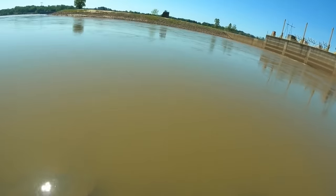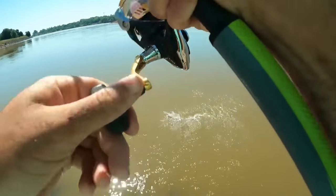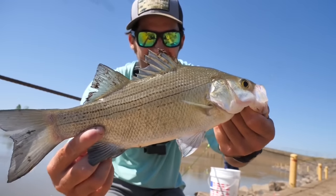That's a good fish. Oh, it's a big white bass. Finally got a good white bass. He hit it so hard. I got excited, I thought maybe it was gonna be a big old crappie. Well, there's my first decent white bass catch of the day.